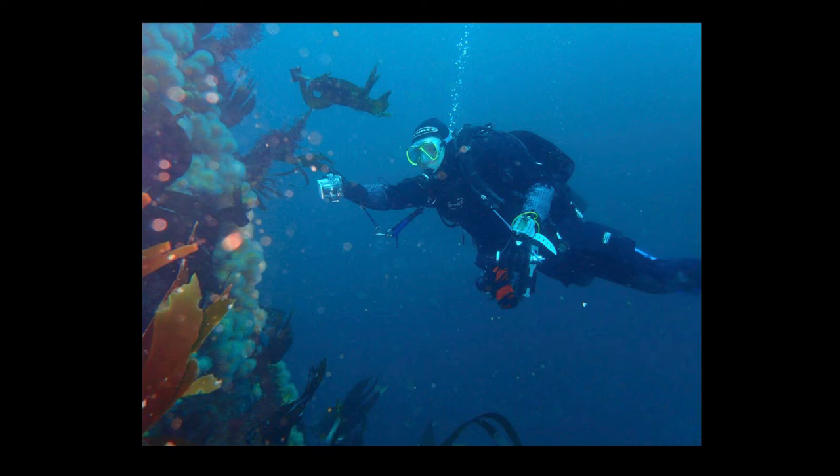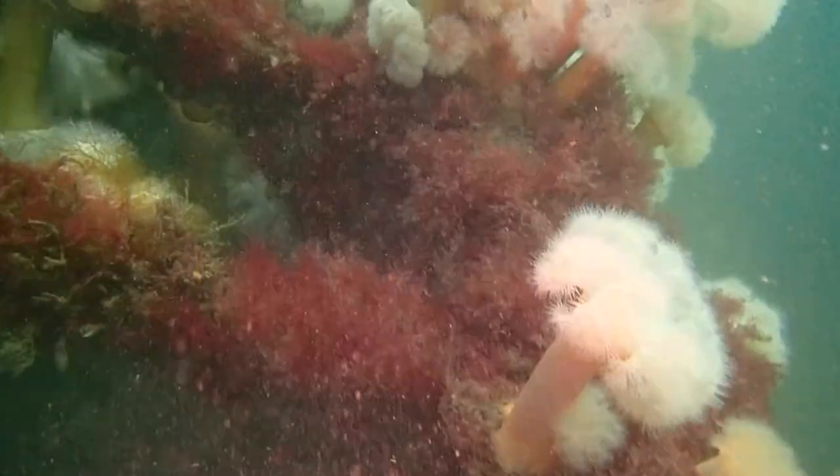This is on the wreck of the V83, which is one of the destroyers in Scapa Flow. And just to give you an idea of the density of some of the marine life that is actually on the wreck.